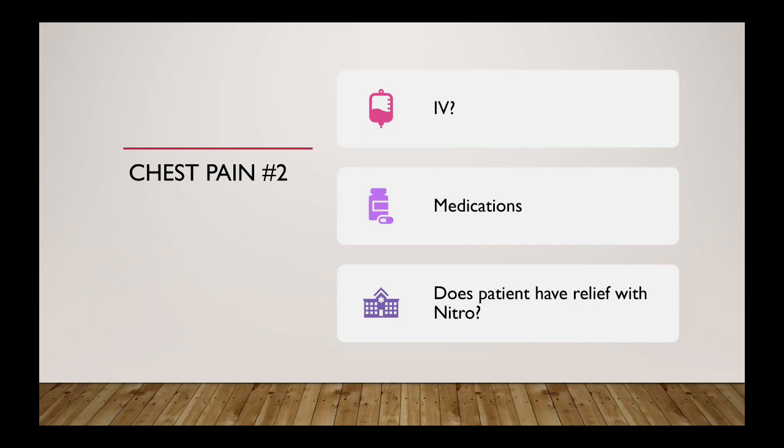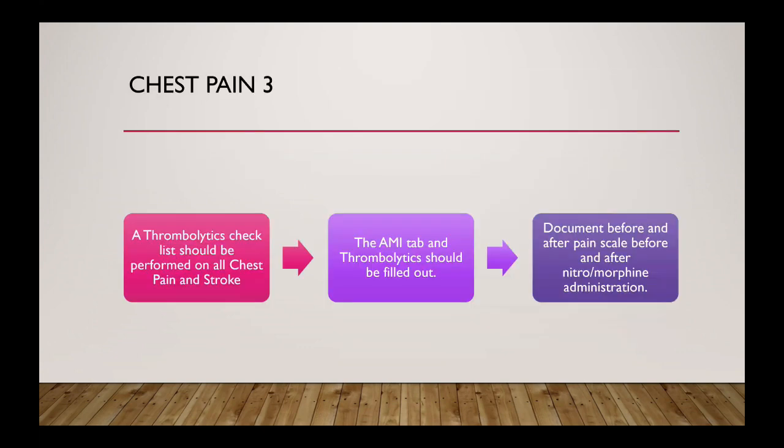Does the patient have relief of nitro? This is a very important finding. We need to document that.